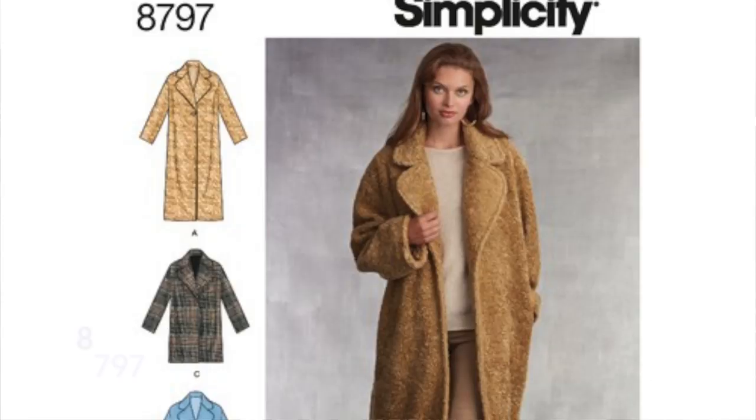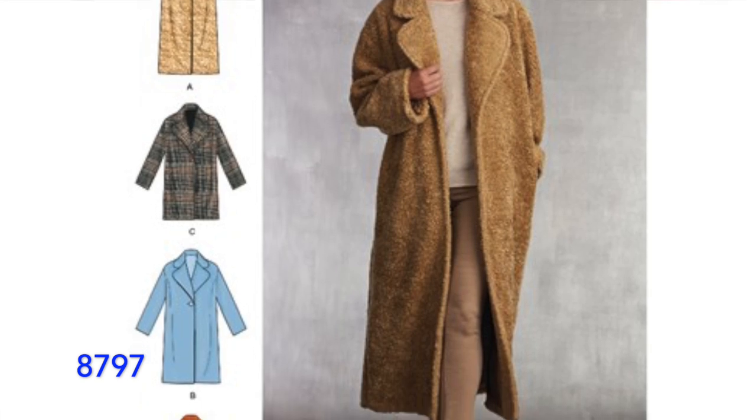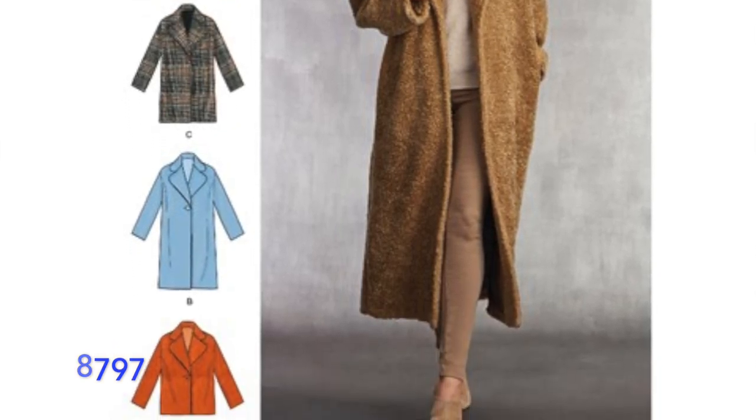It is this rather enormous houndstooth. I want to make a full-length coat, and it's the Simplicity pattern, and I shall post a picture of it here. Love that. But yeah, it seems ludicrous to be thinking about winter coats at the moment.